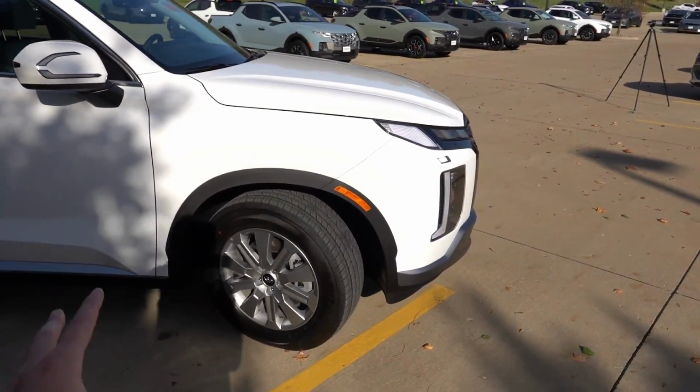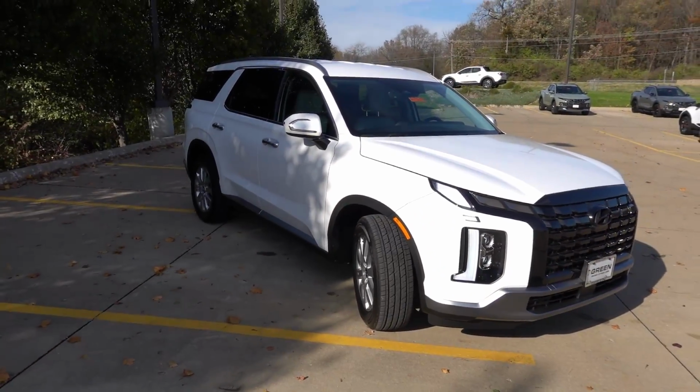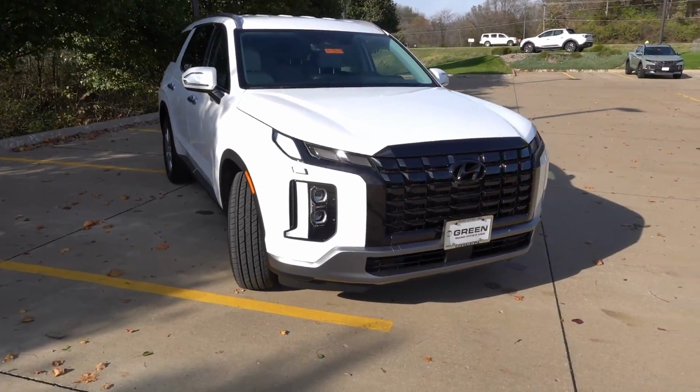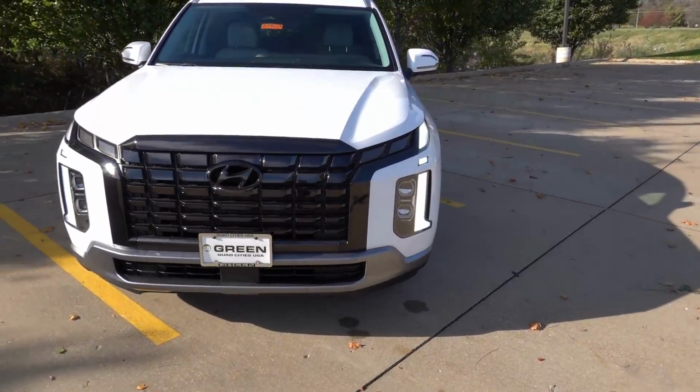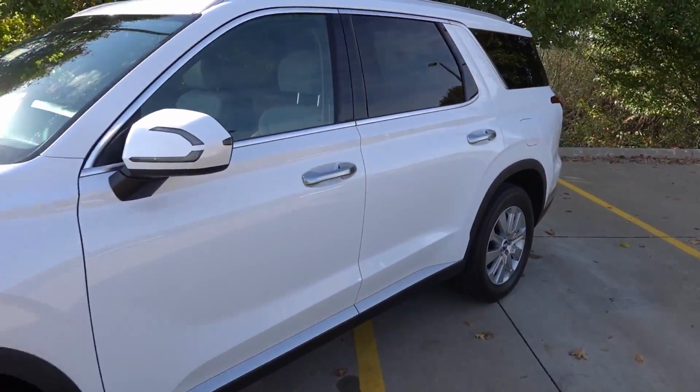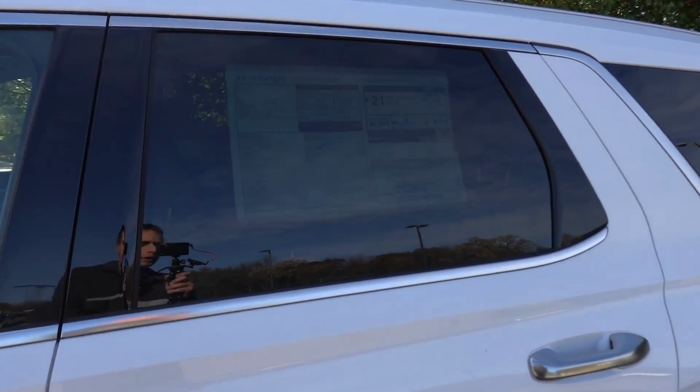If you had the larger 20-inch wheels, I would say it would look very premium, even for a sub $45,000 SUV. Still looks very nice and really not too much to complain about. Let's go ahead and take a quick look at the window sticker so you guys know exactly how this one is equipped, and then we'll jump onto the interior.